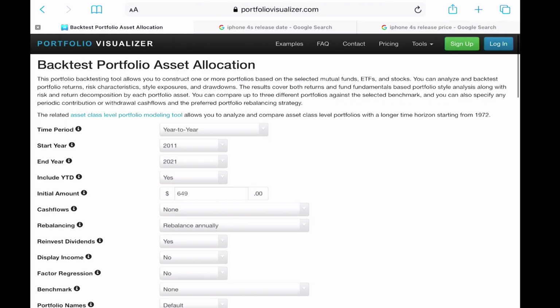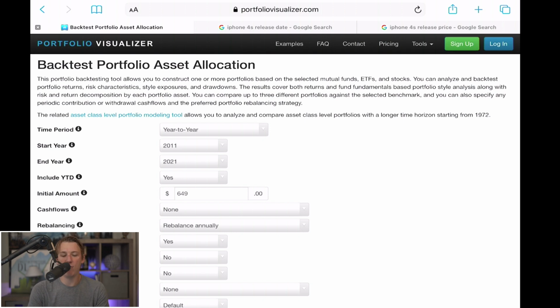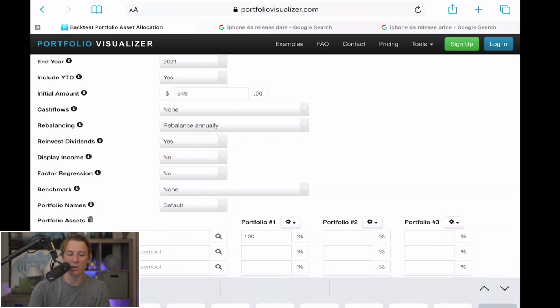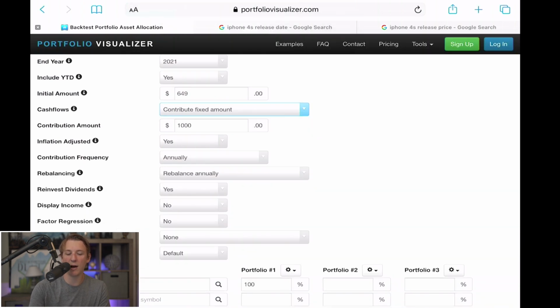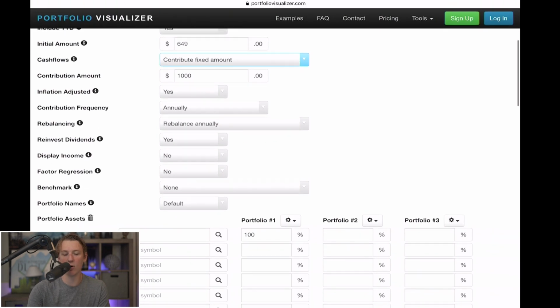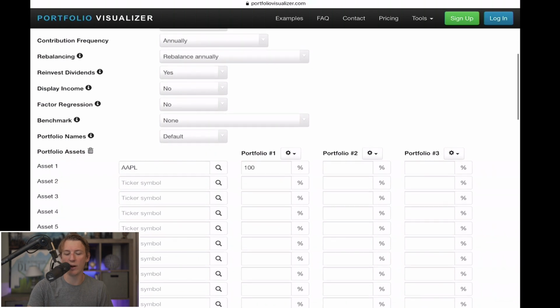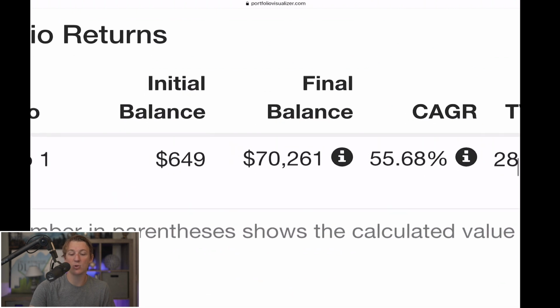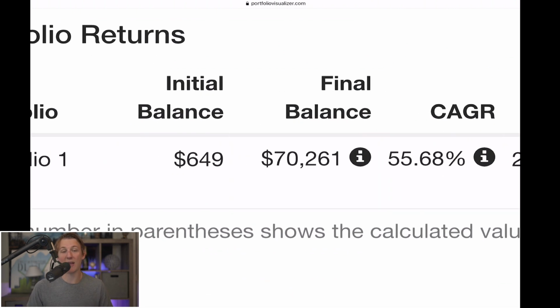So what I wanted to show you real quick, going back into these numbers, I want to go over if you had bought an iPhone every single year since the iPhone 4S came out, how much would you have? Now I'm going to say on average, the new iPhones are around $1,000. We'll say that's averaged out. So every single year, actually, I'll start with that $649, but then my cash flow, I'm going to contribute a fixed amount of $1,000 every single year, and it's all going to go into Apple. So basically what you're looking at is 2011 till today, you're investing around $9,000-$10,000 into the stock. What is that going to turn into if you had done it that way? So that $9,000-$10,000 turns into $70,261.